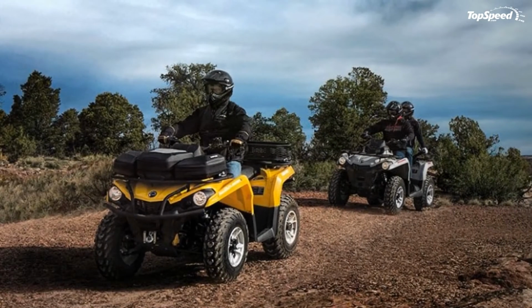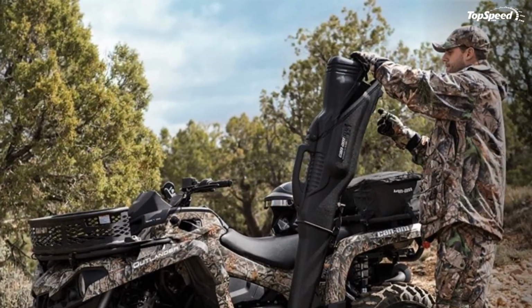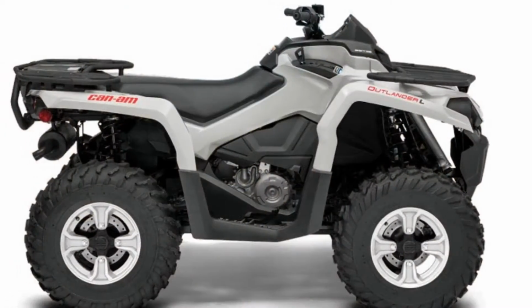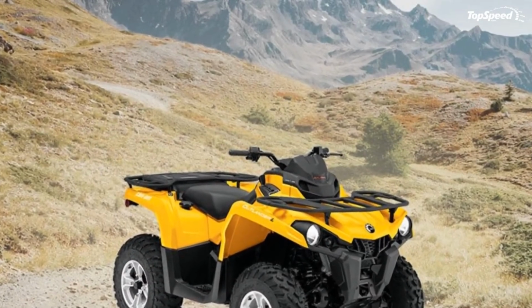Designed for a passenger. For those looking to share the Can-Am riding experience with others, the Outlander L models are also available in the popular and purpose-built SST G2 Max 2-Up configuration.